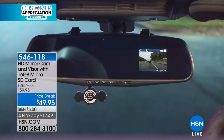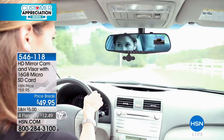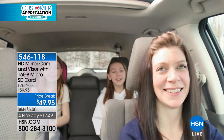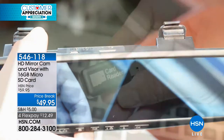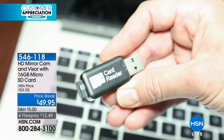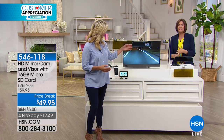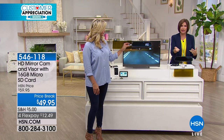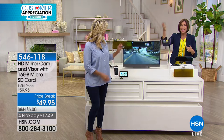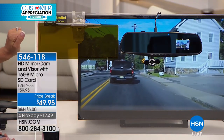And it's also nice if you want to just capture some pretty pictures, a beautiful scenery, because you can do it completely hands-free. You don't have to think about it. All you do is turn on the car and it does the rest. But look at what you're getting. You're getting the SD card, price an SD card, a 16 gigabyte micro SD card. Price an SD card reader, exactly, that allows you, like an adapter, to be able to play it back anywhere. And then you're getting your visor in addition to that for $49.95.